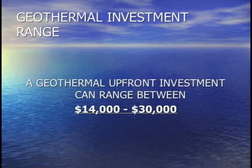We're now going to talk about an investment range for geothermal installations. For the purposes of the range that I'm going to provide, I am going to include a duct system, a well system, and the geothermal piece of equipment. The range of installation could be anywhere between $14,000 and $30,000 per system. The disclaimer to that is if you already have one of the pieces of the puzzle, and I'm going to define the pieces of the puzzle as 1 being the wells, 2 being the ductwork, and then 3, the third being the actual piece of equipment, that range could change a little bit.